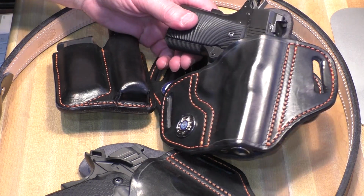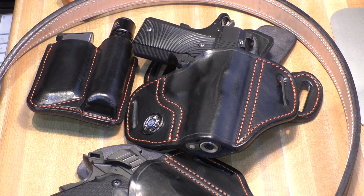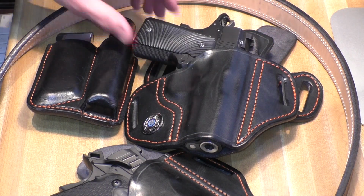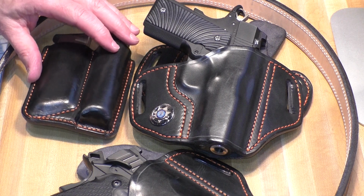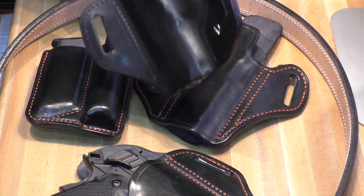All of these are double stitched where they're important, where you really need the security. Now, granted, on the Galco you got some extra double stitching, but that's not in an area where it's really needed. George has the double stitching right where it belongs, and again, it's quality stitching. I'm guessing it was machine stitched as opposed to hand stitched, but very, very nicely done.